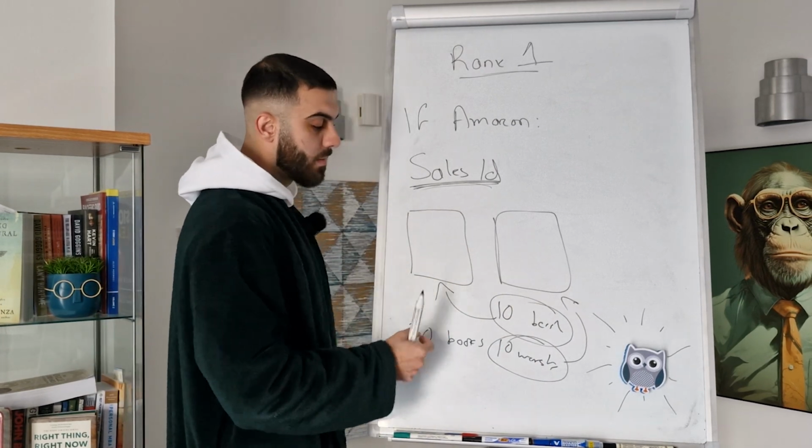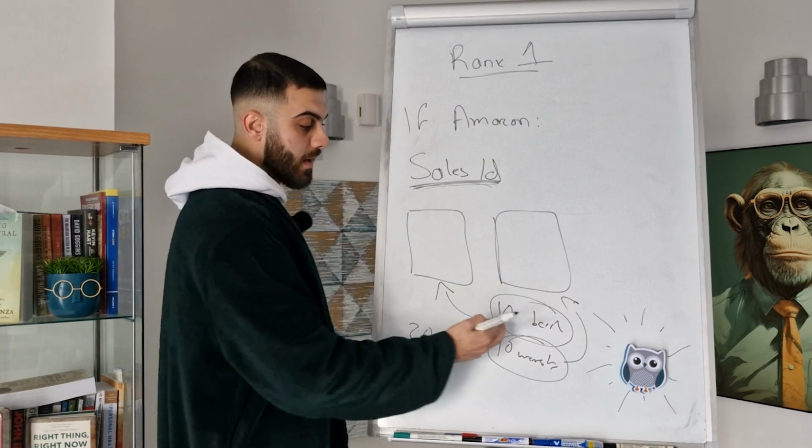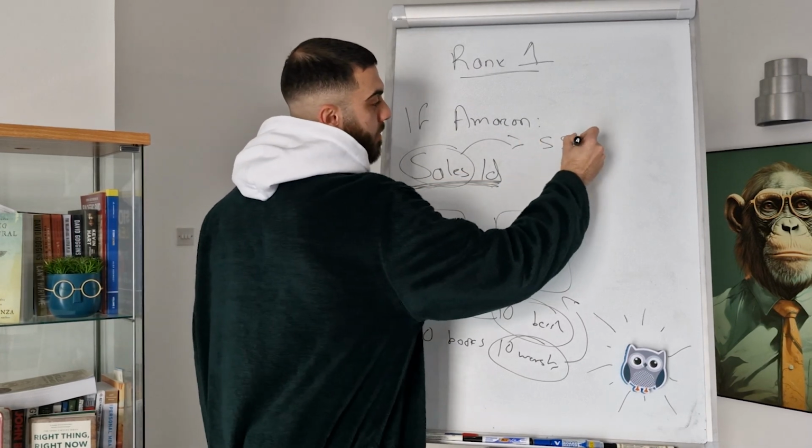I can put them on page 1 because they're going to get the most amount of views, impressions, or clicks. They're going to go to the strongest books based on the sales per day. Because this means the sales is the most amount of money that Amazon makes.